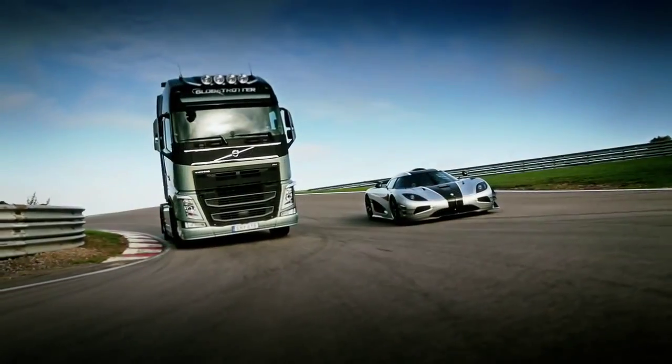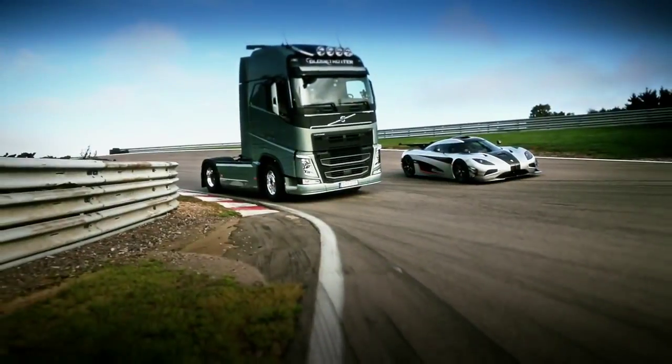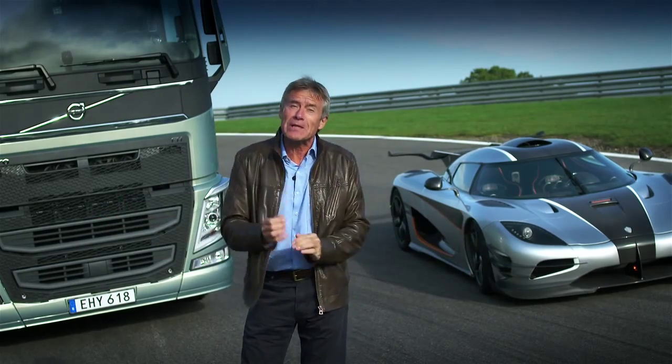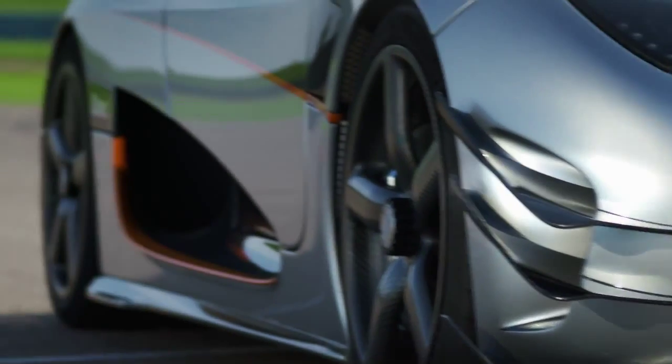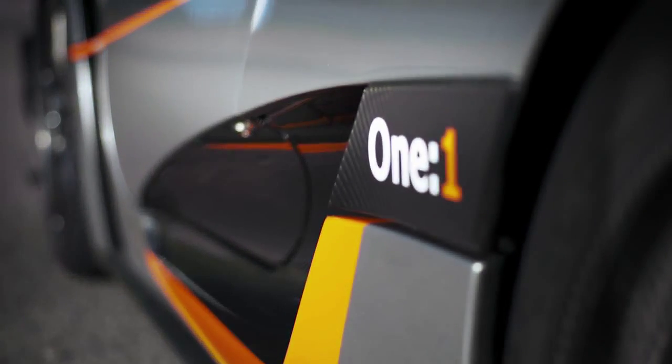Now, I know what you're thinking. On the one hand, we have a state-of-the-art heavy haulage machine, the Volvo FH. On the other, the streamlined Koenigsegg One-to-One. Two totally different vehicles built for totally different purposes. So, why bring a supercar to a truck test? Well, Volvo claim that under the hood of this truck lies the heart of a sports car. So I'm here to see if there's any sense in that claim.